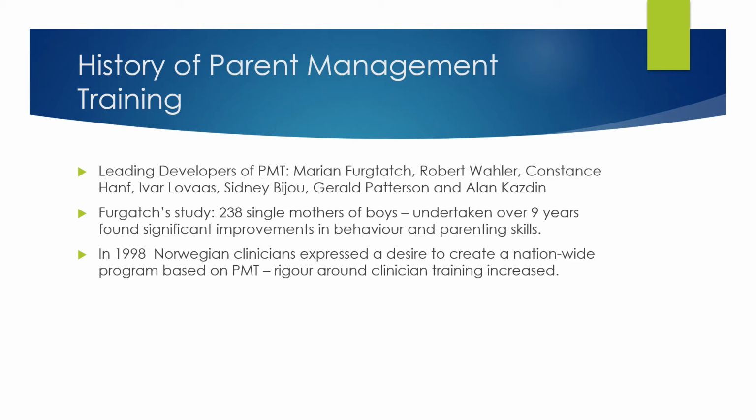Parent management training was undertaken mostly in clinical settings up until the 1990s, and concern was expressed as to whether it would work in real-life settings. No official training was given to the clinicians who led the parent management training courses until, in 1998, the Norwegians wanted to begin a nationwide program and training courses were developed.